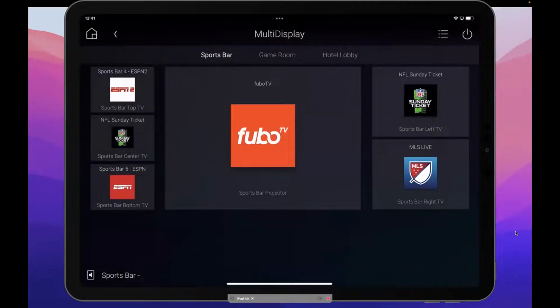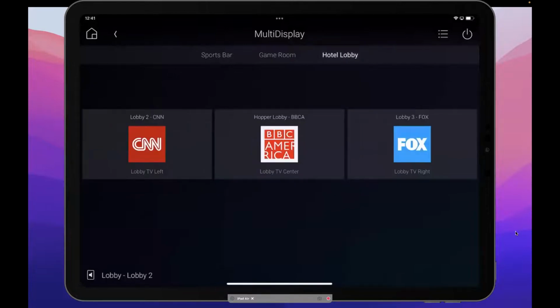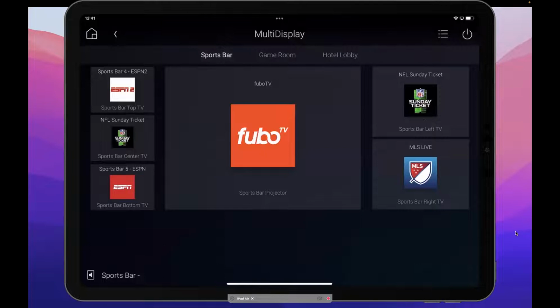Now, single page for your controls. And if you've got multiple areas in the hotel and the restaurant at the bar, I can jump between those different displays, those different sections. So single page, easy, intuitive control.